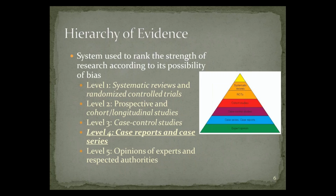It's actually above expert opinion. Now, I don't want you to think it's less valuable. It's actually very important. And actually, expert opinion is your foundation of what this research is. It starts off with your expert opinion. But case reports are very important.